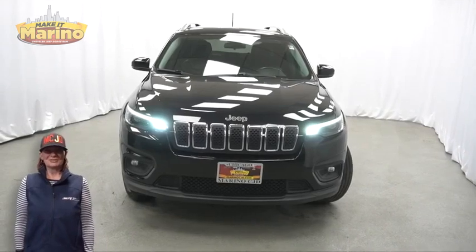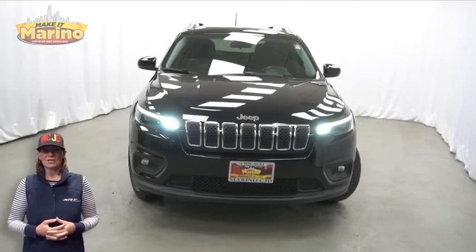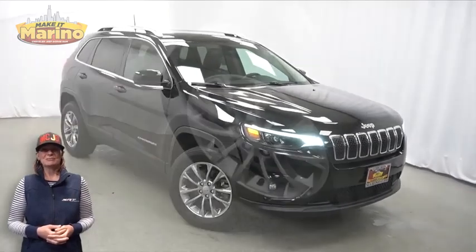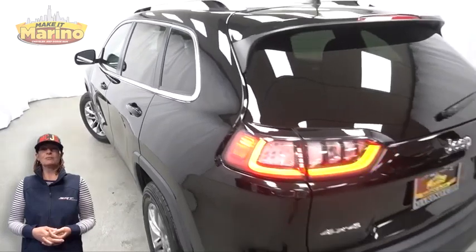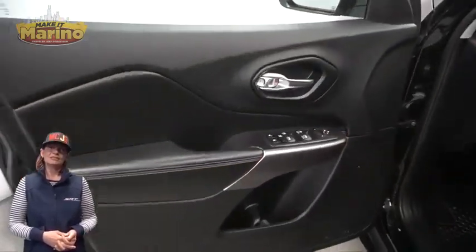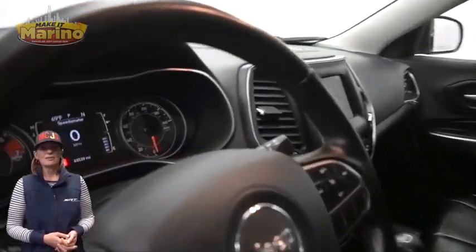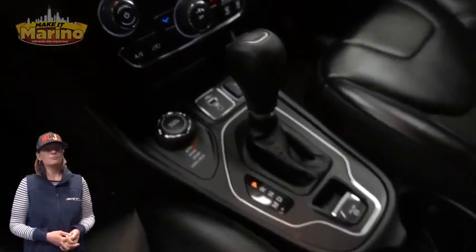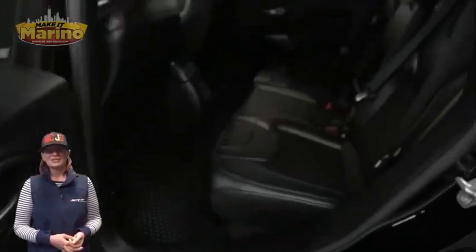If you're looking for a functional, compact SUV, then take a look at this certified pre-owned 2020 Jeep Cherokee Latitude Plus in Diamond Black Crystal Pearl. With HID headlamps, front fog lamps, 17-inch aluminum wheels, blind spot and cross-path detection, rear window wiper and washer, heated front seats, heated steering wheel, 44,000 miles on the odometer, 7-inch touchscreen, Apple CarPlay and Google Android Auto, remote start system, 2.4-liter 4-cylinder engine, and so much more.